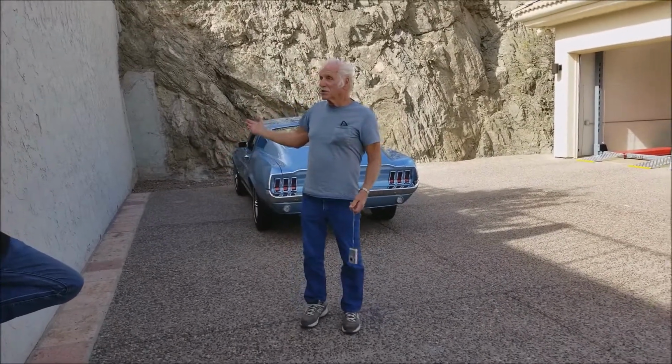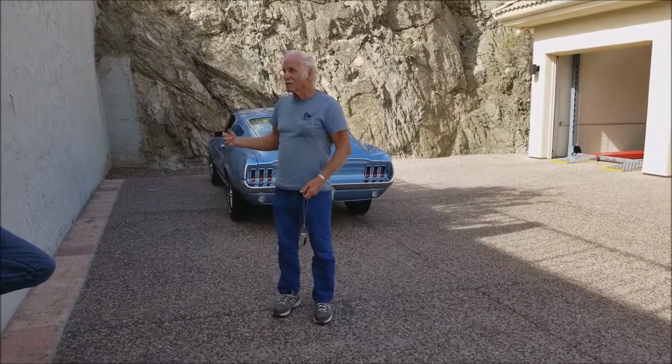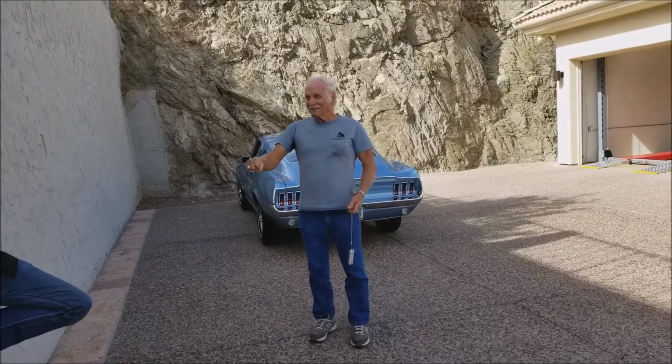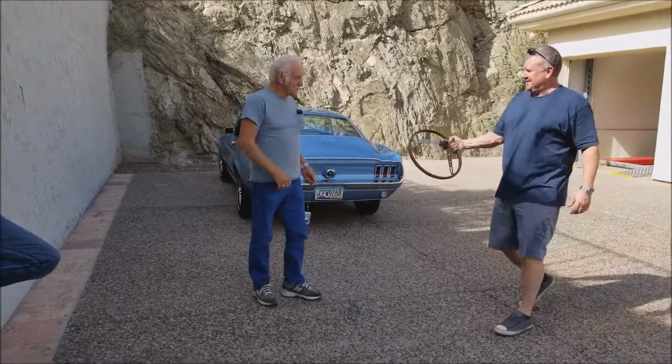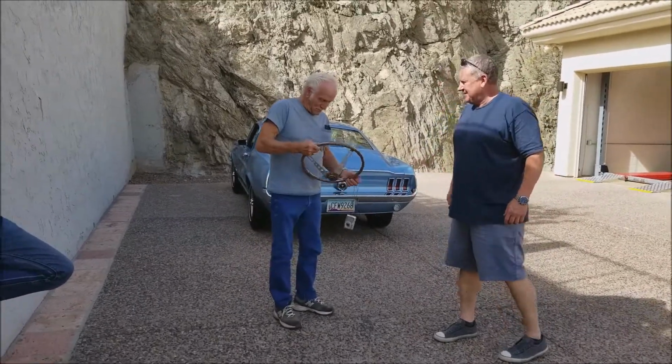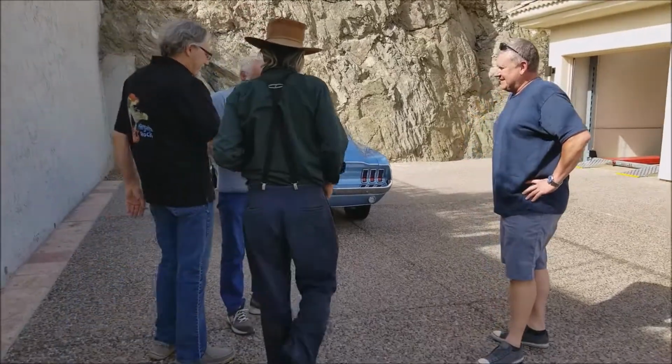I always carried a couple tools with me. I had a pair of vice grips. I locked it on the nut on the steering column, so you could drive it with the column. That's how I come home. Yeah, that's it right there. That's the baby. That's the steering wheel, and you can see where it welded.